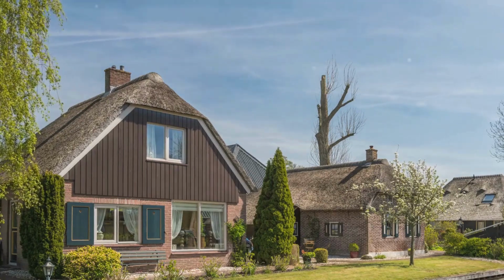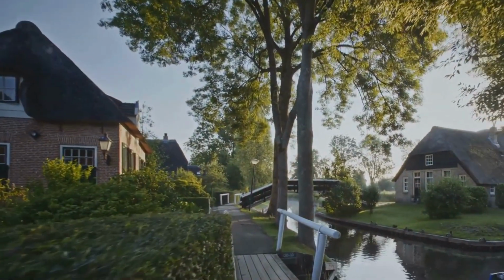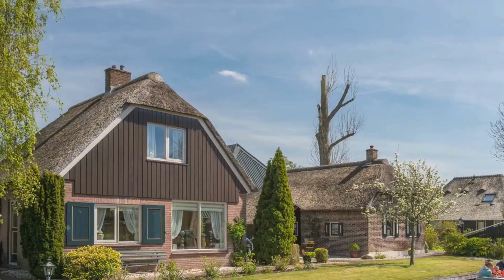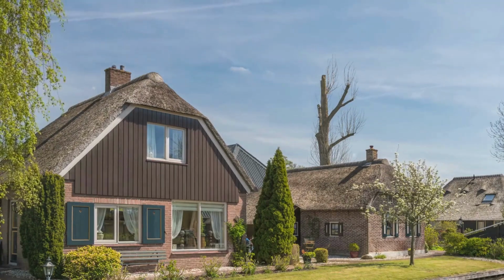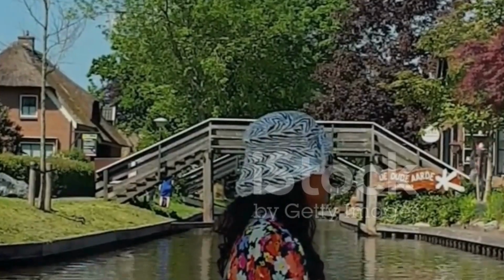Begin with a serene shot of the village from a distance, with its iconic canals glistening under the sunlight. As the camera glides closer, show boats gently drifting along the water, with locals and tourists alike enjoying the peaceful atmosphere. Take viewers on a boat tour through Giethoorn's winding waterways.